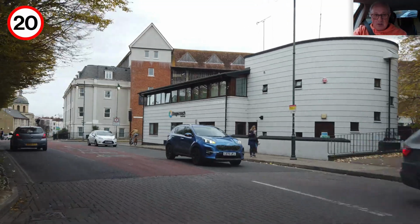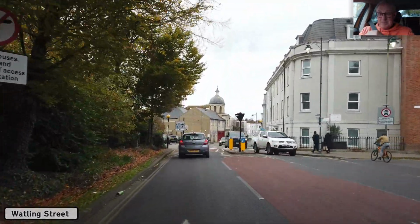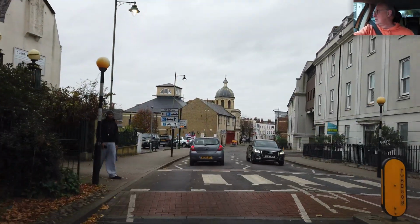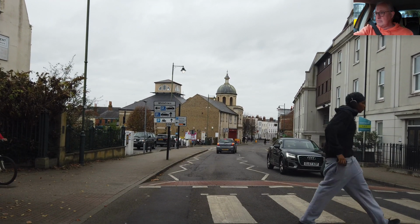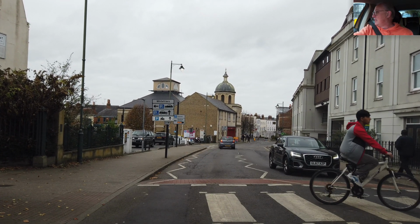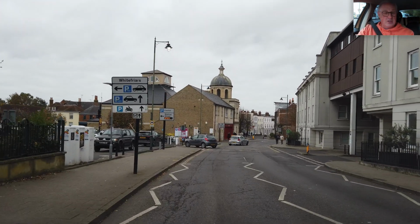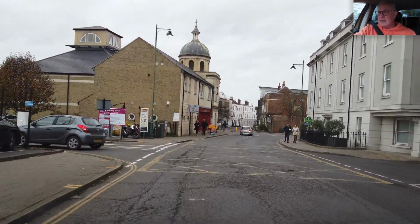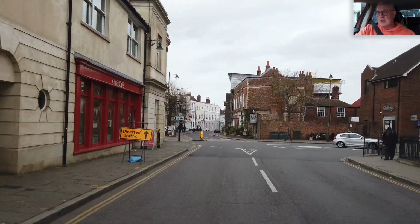20-mile-an-hour zone. Zebra crossing, people waiting. Cyclist, see that? I didn't even see that. I was ready to go when the guy had crossed, and then a cyclist came whizzing through. You never can tell. Just keep your eyes peeled at all times.